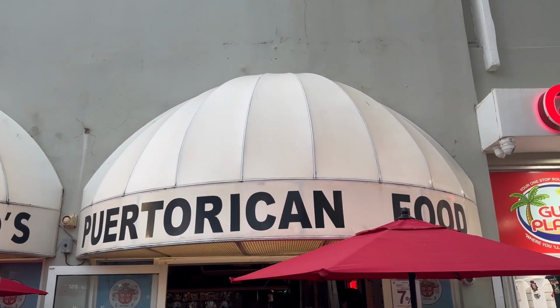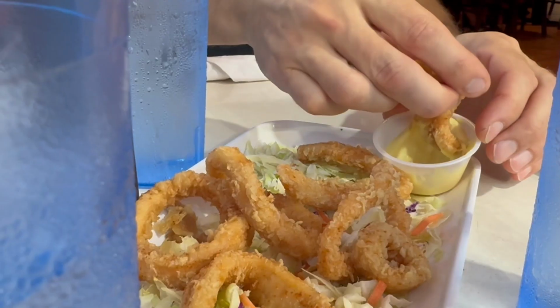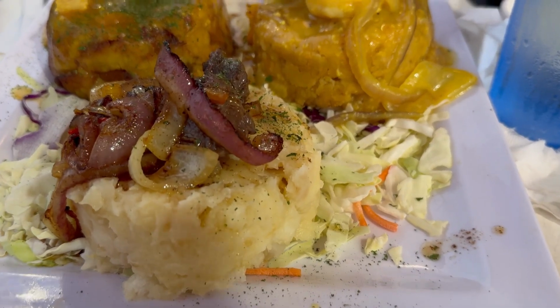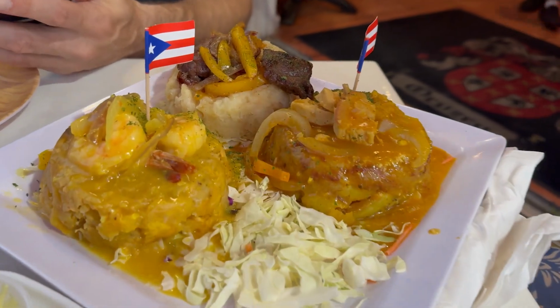I wanted some mofongo, so we found a restaurant that had it and headed over there. We started with some absolutely delicious fried calamari. This is awesome. Some of the best calamari I've ever had. And then the mofongo was absolutely incredible. Like seriously, it was amazing. The best mofongo I have ever had. Of course, this was only the second time eating it.